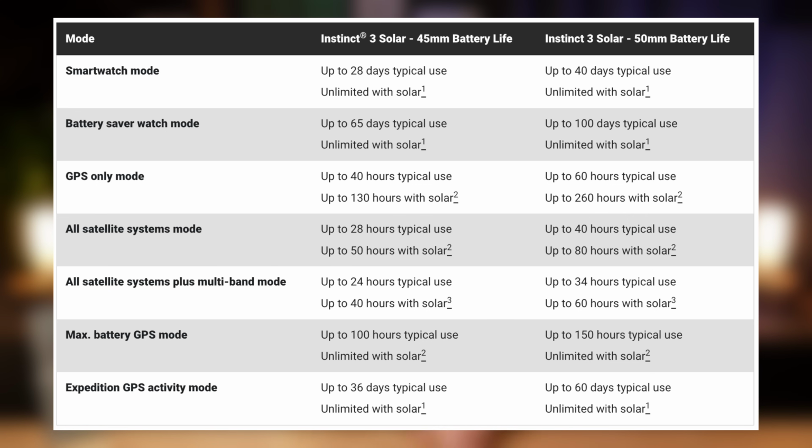Jumping over to the Instinct 3 Solar, though, that's where things get pretty interesting. Because of that enhanced solar functionality, it means in smartwatch mode, you can get unlimited battery life in pretty easy situations. If you spend enough time outdoors, you'll likely never have to charge this watch. And not only is smartwatch battery life impressive on the Solar model, so is GPS battery life. For example, on the 50mm Solar model, you'll get 60 hours on a single charge in a GPS activity with GPS only mode. And if you do get 3 hours of sunlight, you can get up to 260 hours, which is a really long time to be out on activity.